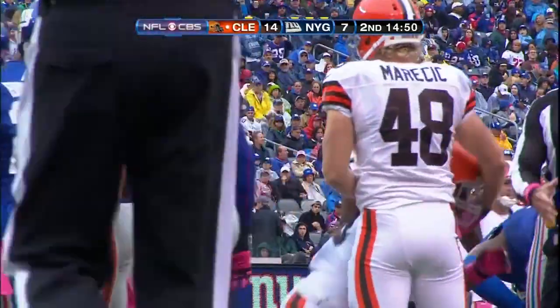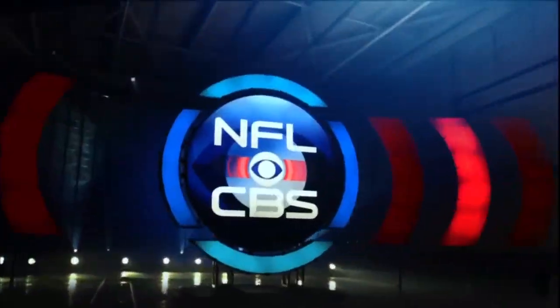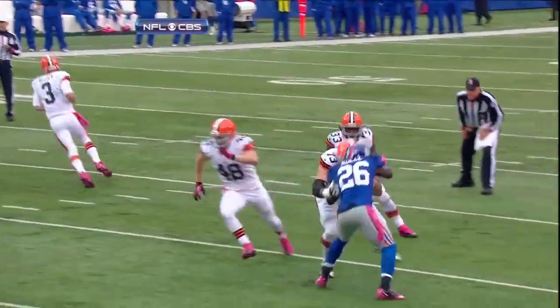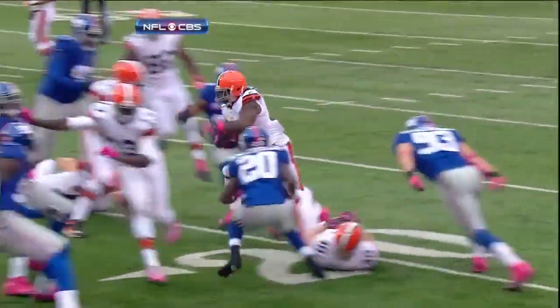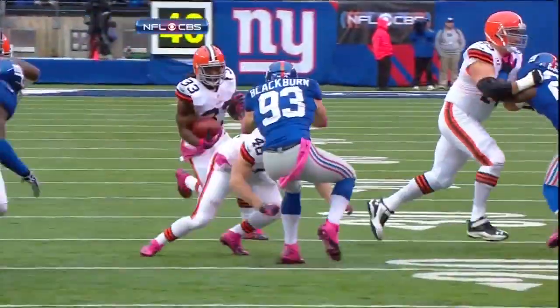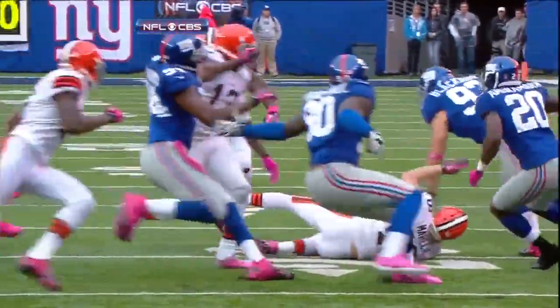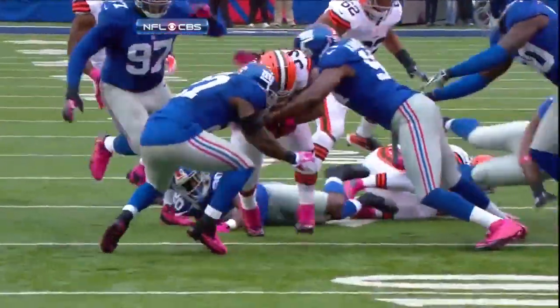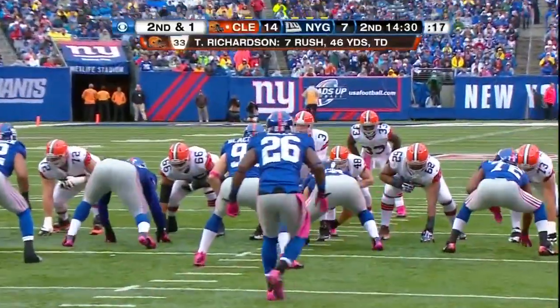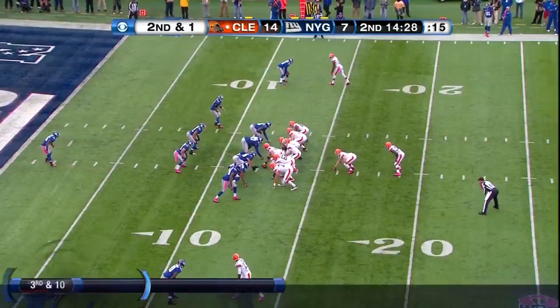One of the things the Browns are showing is that they've got some athletic offensive linemen that are able to get out in front. This time it's Joe Thomas pulling around the corner. Then Marisic, the fullback, gets a good block, and then it's the cutback by Richardson. Marisic takes Blackburn out of it, and with Joe Thomas again, we're seeing some old-fashioned pulling, getting linemen out in front of the running back.